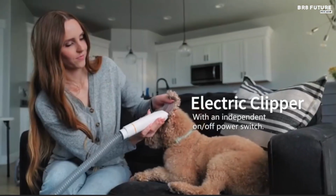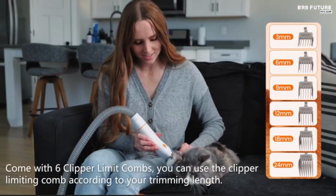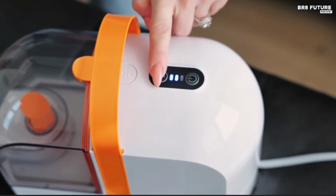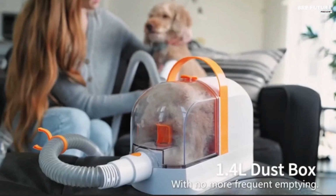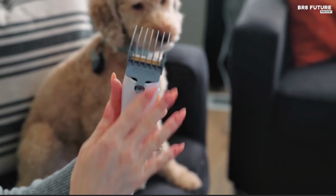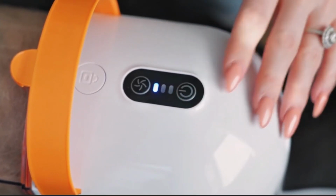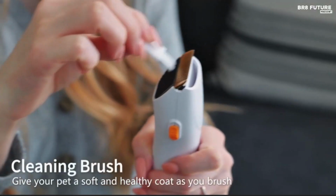The vacuum function directly sucks loose hair into the 1.4-liter dust box, saving you from any messy cleanups. Built for efficiency, this all-in-one pet vacuum grooming kit features 4 specialized tools, seamlessly combining suction and grooming. The de-shedding brush minimizes hair shedding and prevents tangles, while the dog clippers, paired with 6 adjustable combs, 3, 6, 9, 12, 18, and 24 millimeters, let you trim with precision.